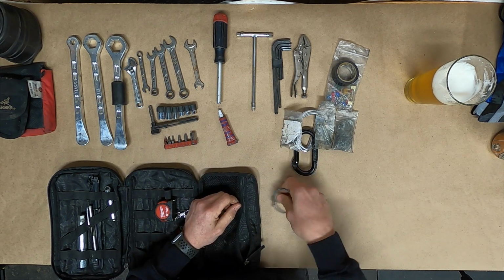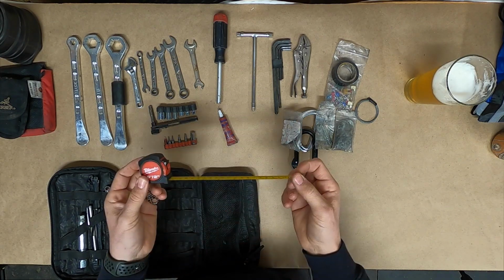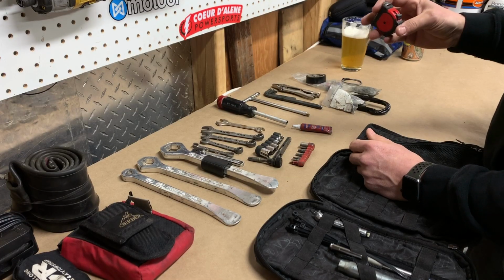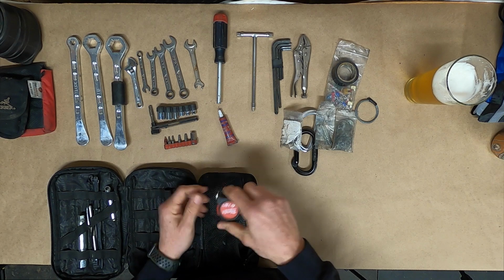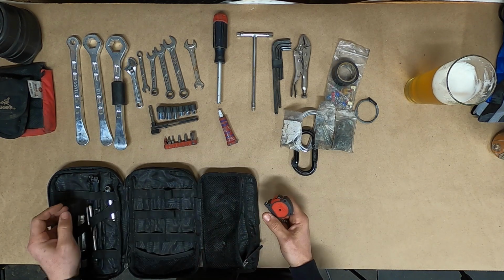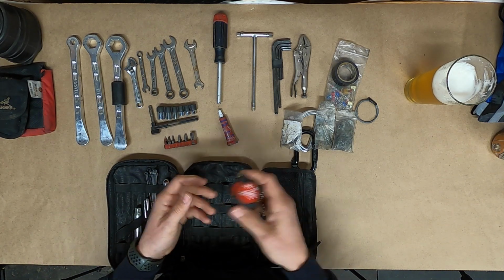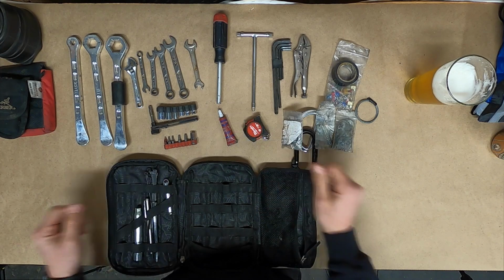And then I also carry some stainless steel wire for safety wire and a measuring tape. The main reason I carry a measuring tape is for setting sag and stuff like that. If your loads change quite a bit and you're doing some off-roading and your suspension's acting all funny, you can change your suspension settings, and that gives you a precise measurement.